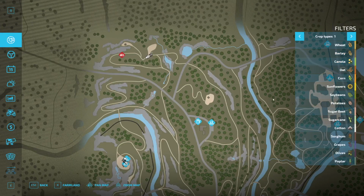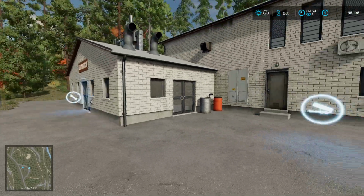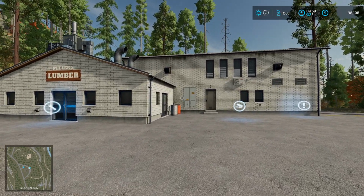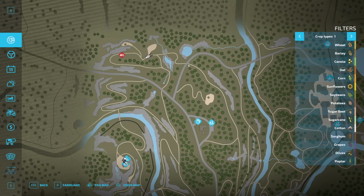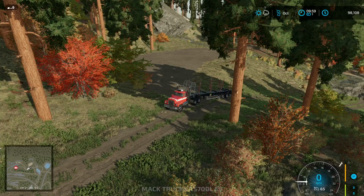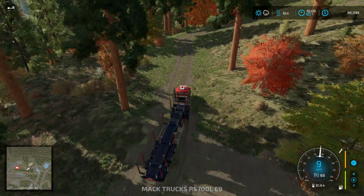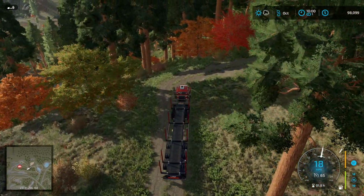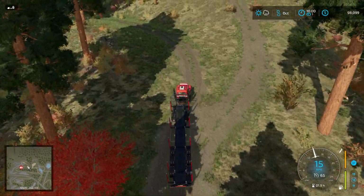Now, speaking of productions, very quickly we'll jump over to here. This is the one I was talking about, that Miller's Lumber. Hopefully it will get approved and will be able to be used on any map. I do have an idea, if I haven't made any fatal mistakes, for another production. I'm not going to say too much right now, because I don't want anyone to say, oh, that's a really good idea, and go ahead and steal it. So, see what I mean?